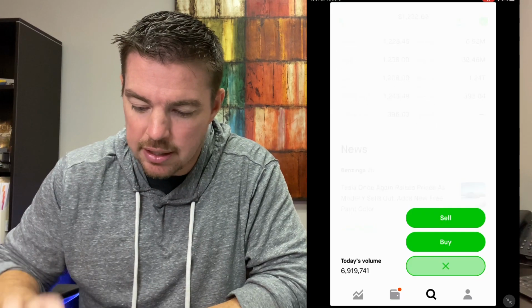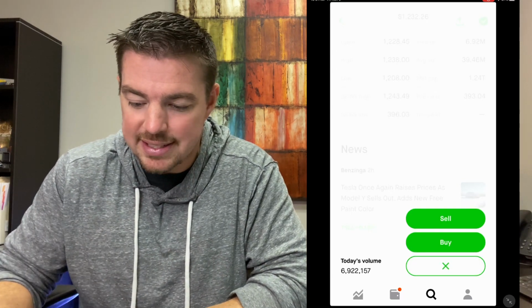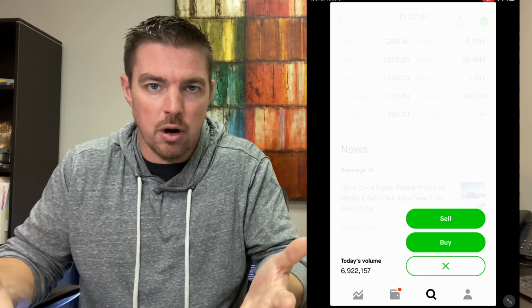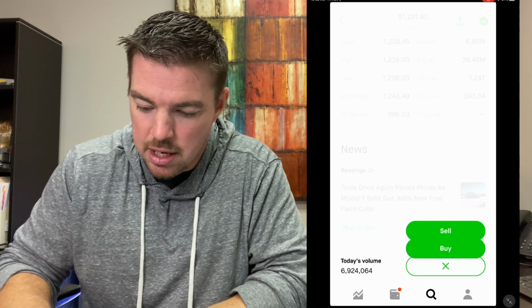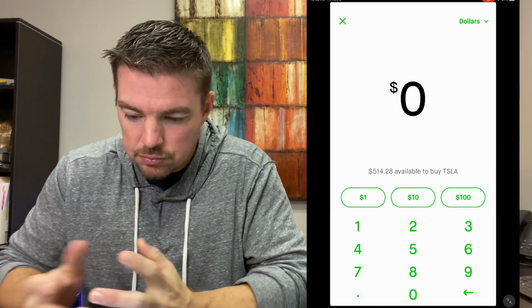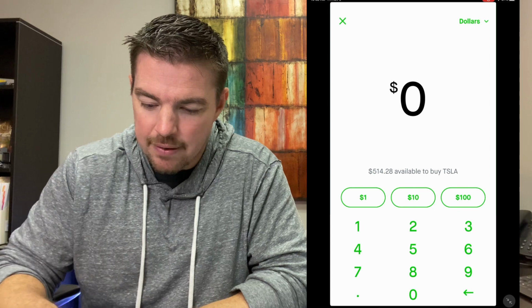So click the green button and click trade. You can do sell or buy. The reason I could hit sell is because I own some. If you don't own any at this time, you have to click buy. So I click on buy and it shows up your dollar amount there. So I'm going to type in 50.